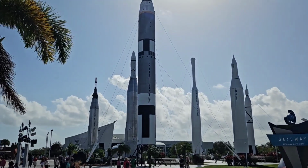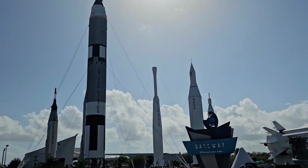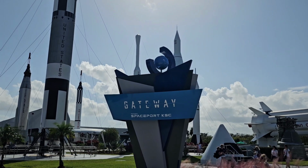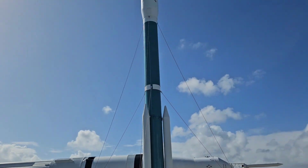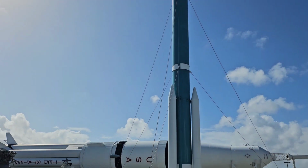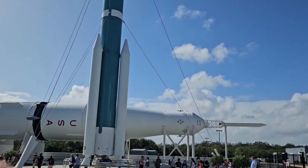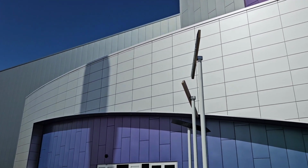Okay, so we're in the rocket garden here. And we're at the gateway. It says featuring the spaceport KSC. Like this guy with the shark mouth. And this is one rocket over here that's laying on the ground. I think we're gonna go over this building here because I think there's a restaurant inside.